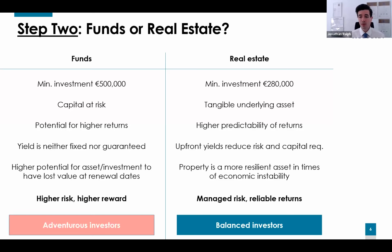And it's for that reason that we can make a generalization that funds are more suitable for the more adventurous investor, whereas real estate is usually the go-to for someone with a more balanced attitude to risk that's looking to have a tangible asset that they can purchase, forget, and then just focus on getting the citizenship after the 5 years.